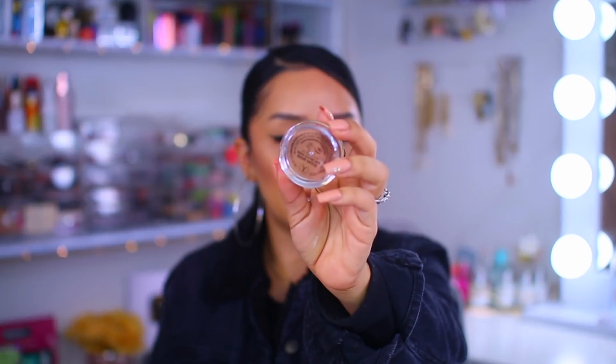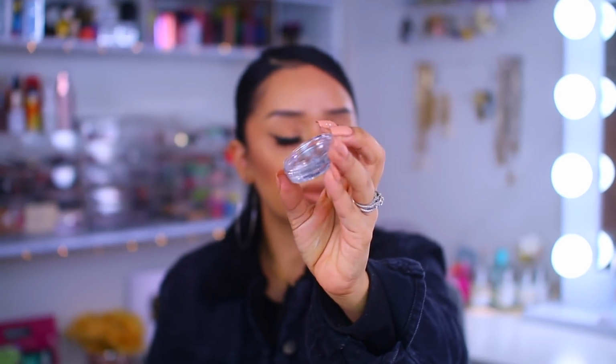And when I saw that they launched this, I was like, that's what I need, because I've been using literally hair glue on my brows, which works, don't get me wrong, but I just wanted to try it and see what it was all about. It looks like it has nothing on it, but it's a clear gel. I am so excited to try this.